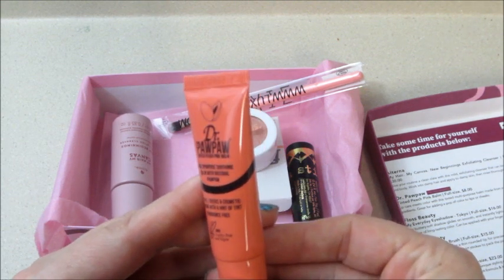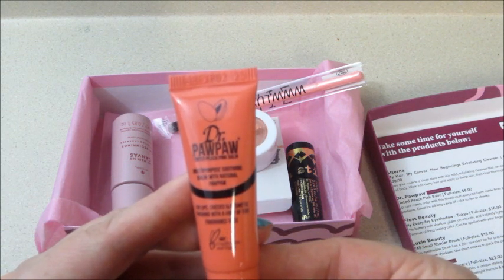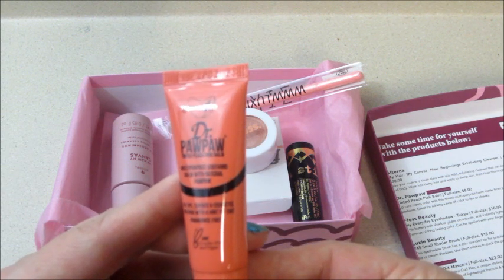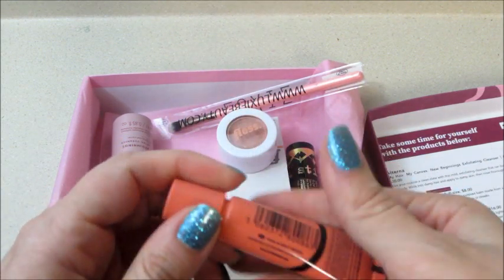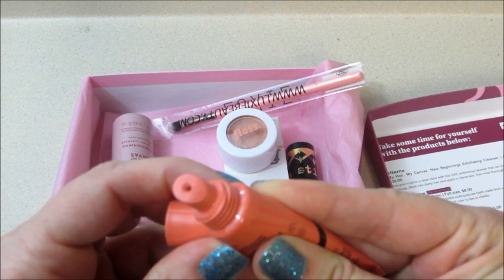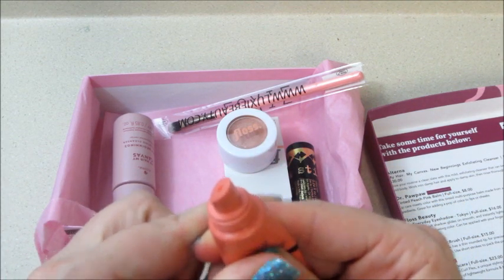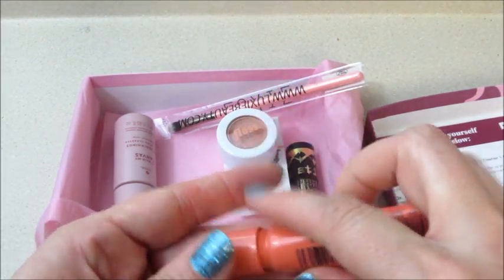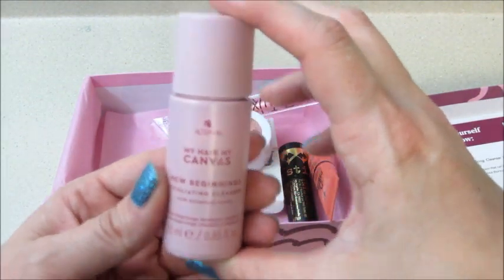Also have Dr. Pawpaw Tinted Peach Pink Balm. It says it's a multi-purpose soothing balm with natural pawpaw for lips, cheeks, and cosmetic finishing with a hint of tint. Fragrance free. I've never heard of that brand. Let's see if it has any. I'm squeezing, I don't want it to come flying out. Oh, okay. It's got a little hint of color to it. That actually matches the container. That's cool. Sorry if it got loud, my air conditioning just kicked on and it's right behind me, so I'm almost done here, bear with me.